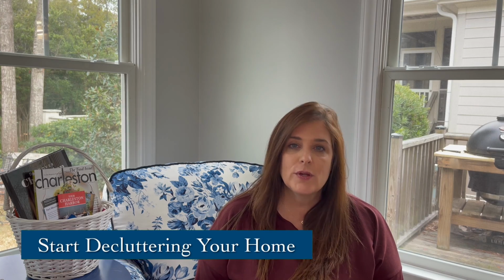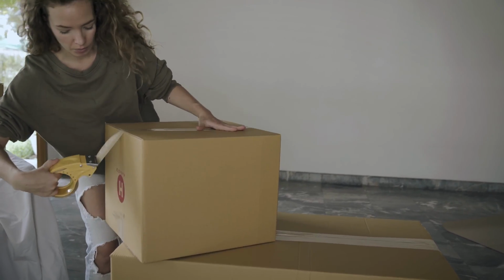The next thing I want you to do is start decluttering your home. Look, we've all been there, and I know that things tend to accumulate pretty quickly, and it can take some time to get organized. So it's best to go ahead and start this process now. Start figuring out the things that you want to sell, the things that you want to keep, and the things that you want to donate. And just try to eliminate as much stuff as possible right now.